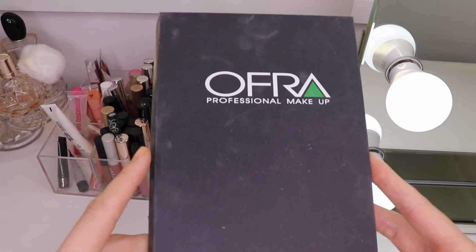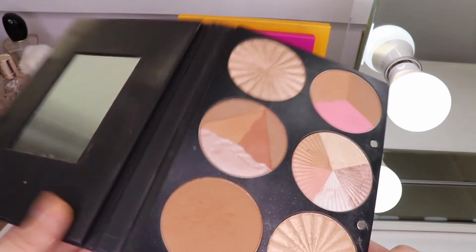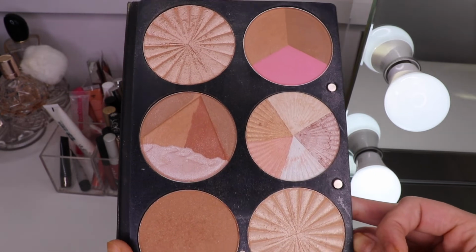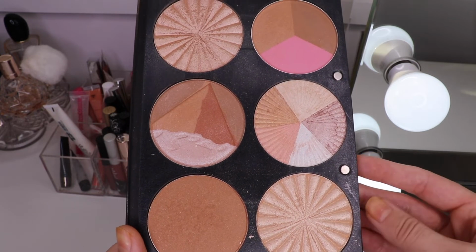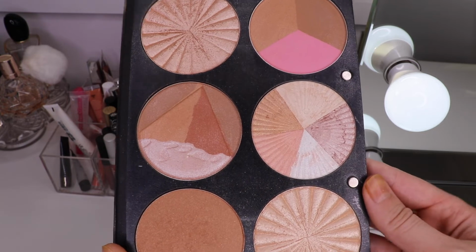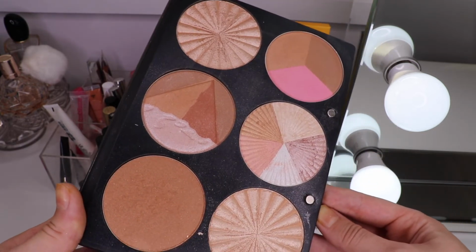Last but not least in that section, I have the Ofra Professional Makeup Palette, and it's got these products here. We've got bronzer, blush and highlighter. This is a really big palette. It's quite affordable for the products that you are receiving. I definitely haven't got enough use out of this, but I really do like the palette. I'm just really lazy and haven't gotten around to using it. I definitely need to rotate my makeup a bit more often, but that is this one here.